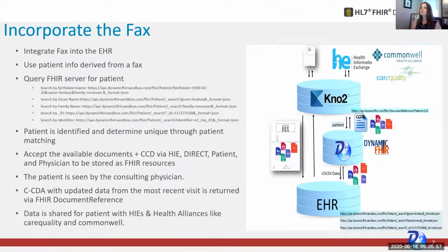Okay, so what do we need to do for baby steps? We know they're not getting rid of the fax. They keep using the fax. So how do you incorporate that fax into the workflow? How do you integrate the fax to the EHR system? Well, there's lots of vendors out there doing this. No2 is one we work directly with, and No2 takes in faxes, and they use patient info derived from that fax to support a patient query to our dynamic FHIR server.